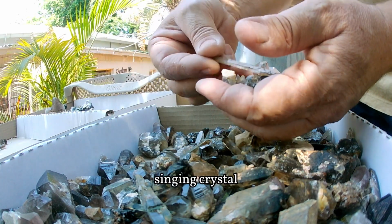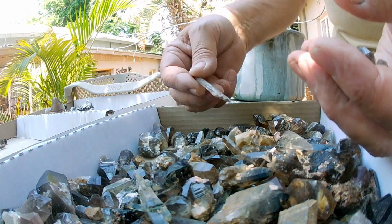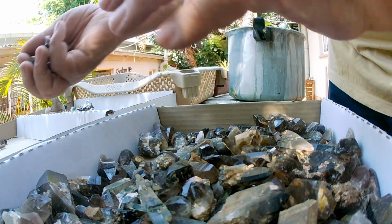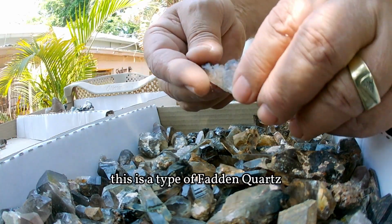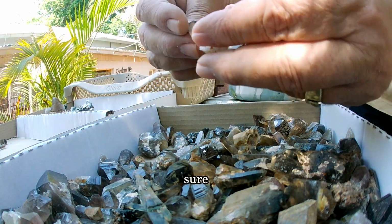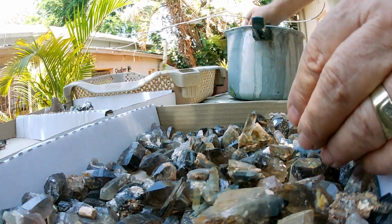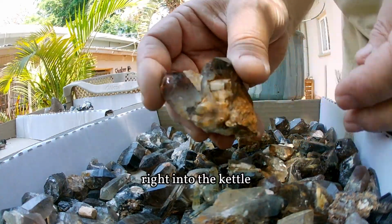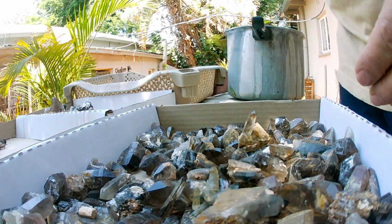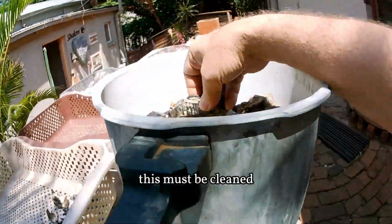Singing crystal. I don't know how many of these I will find. Okay, this type of foreign quartz. Sure. Right, into the kettle. This must be cleaned.